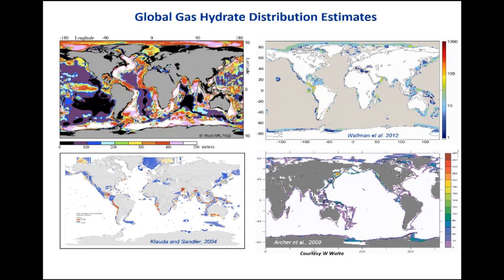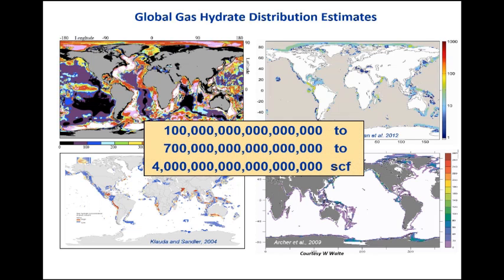It's a big area. If you assume 0.5% of the available space is filled with hydrate, you'll get a very different answer than someone who believes that 2% is filled with hydrate. Even though both numbers are still very low, they'll be different by a factor of 4. And that's what we're getting. The numbers that come out of the models have one thing in common. They have a lot of zeros.